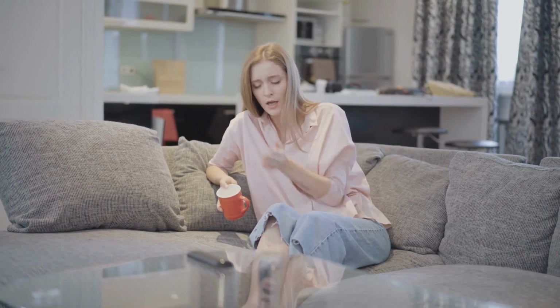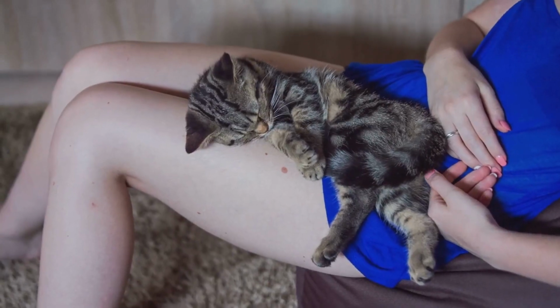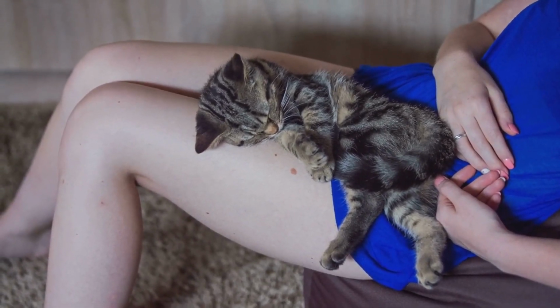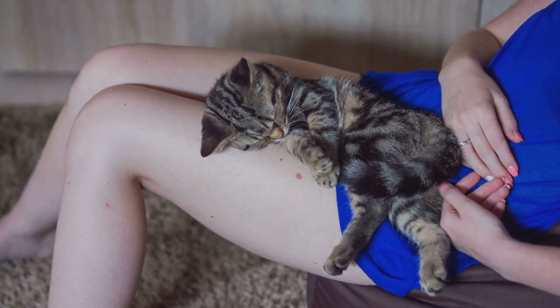What's important to remember is that everyone's allergic response is different. You might have all of these symptoms, or just one or two, and the severity can also range from barely noticeable to quite debilitating. But don't despair just yet.